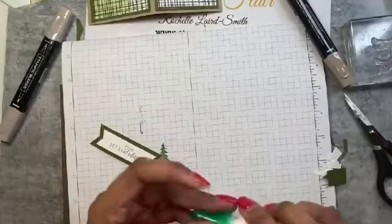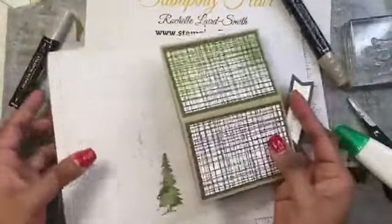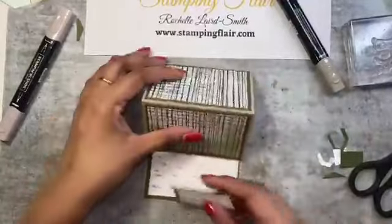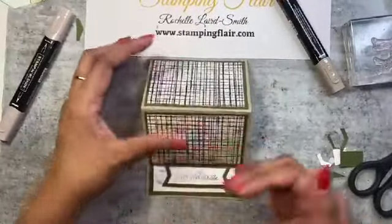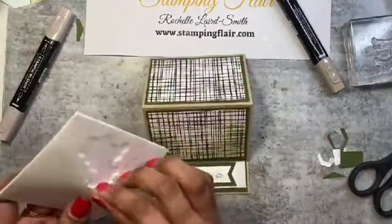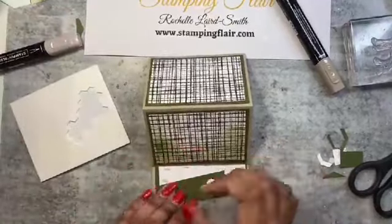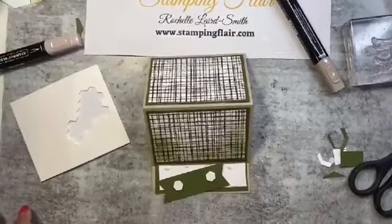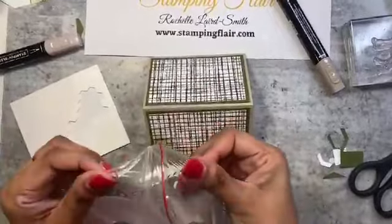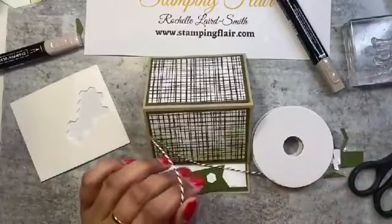Alright, so now to assemble, we are going to get that out of the way. So this one needs to be like that because that's what's going to hold that open. And I've got some trim which I want to add on there. So this is the Playful Pets twine. It comes in a pack of real red and the black. So I'm just using the black.